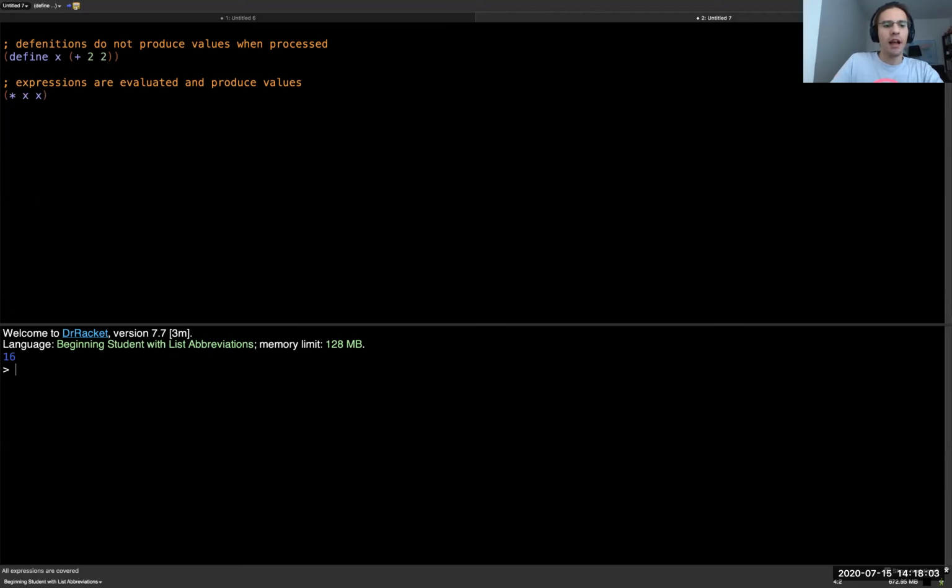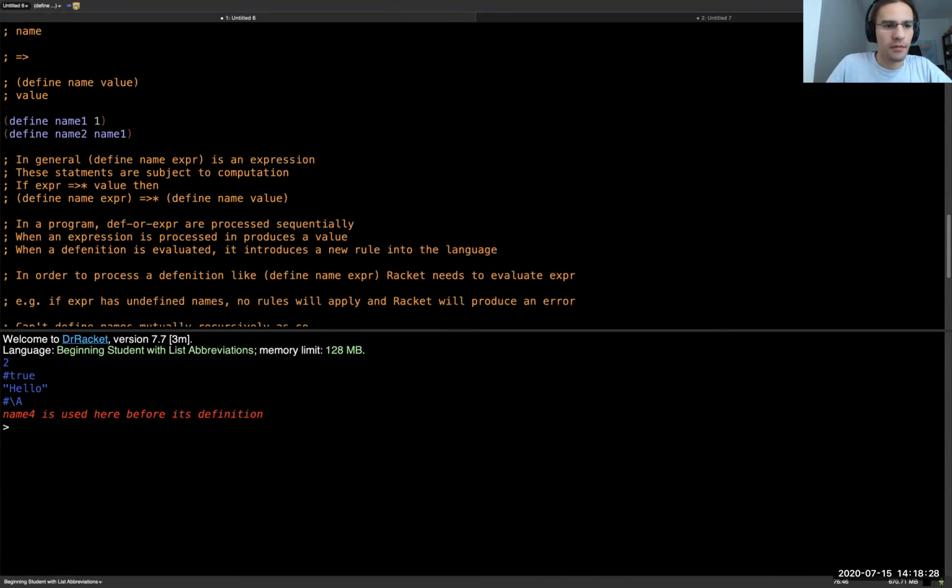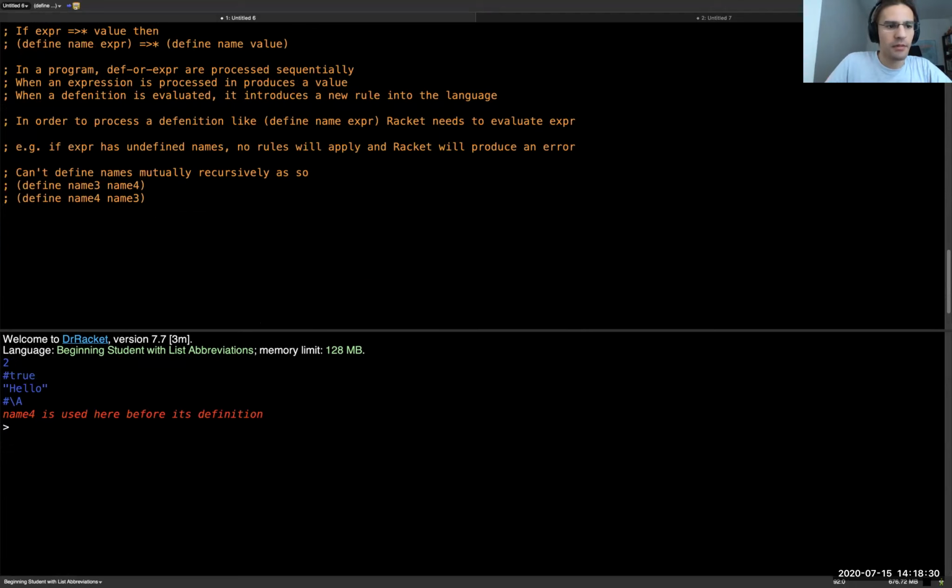Now, I'm in an environment where I can still continue to interact with the program, even after it's been run, and this definition stands. So in the interactions window, I can type in x, and then I'll get 4. Or add x with 16, I get 20. So names are also expressions. That's one thing that we learned.